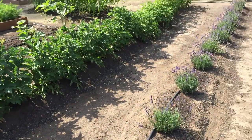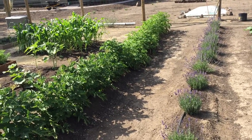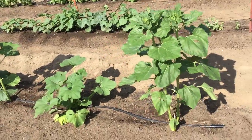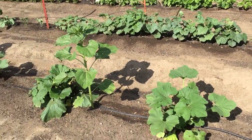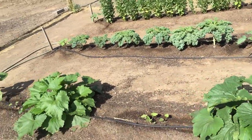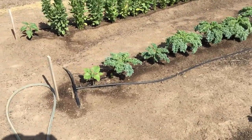I have a full row of lavender where I just took little baby ones from out in the yard and stuck them in here last year, so it gives a little bit of color to the garden, also brings some of the pollinators around. Here I have summer squashes in the next row, interspersed with a bunch of sunflowers. And the zucchini's doing pretty well. The patty pan squash is kind of so-so. A lot of little zucchini on here. And I probably should have started them earlier, especially given the warm weather we've had.